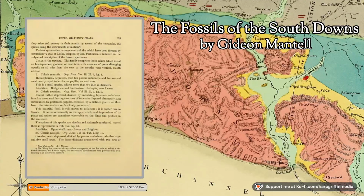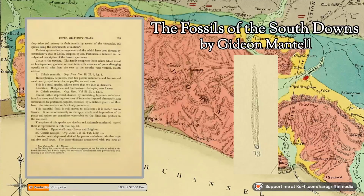This beautiful fossil is well known to collectors. It is rather rare in Sussex. It occurs occasionally in the upper chalk, and impressions of its plates and spines are sometimes observable on the flints and pebbles of the seashore. The spines of this species are slender and delicately muricated. One of them is represented in Tablet 17, Figure 13. Localities: Upper Chalk, near Lewes and Brighton.